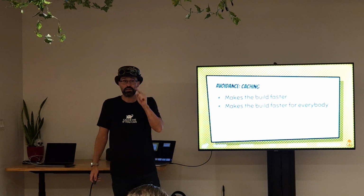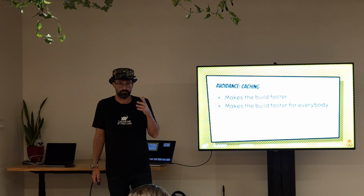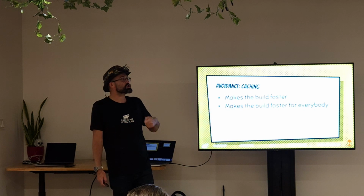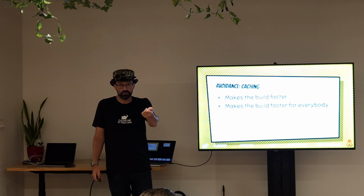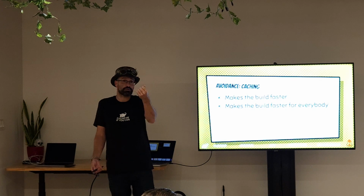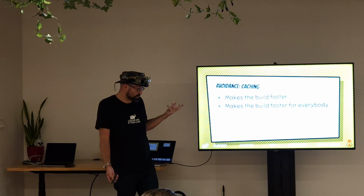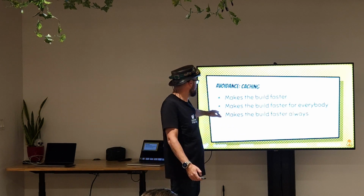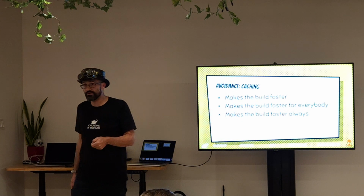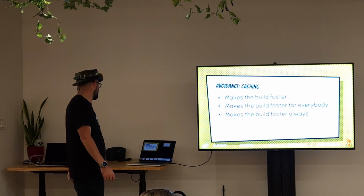But who knows about all the changes over the weekend? Your CI, because it constantly builds. If your CI shares the caches with you, your build will take what it takes to download the cache. That's all. And it's important for your productivity. And it makes the build faster always, because even if you run clean builds, the caches will still work.